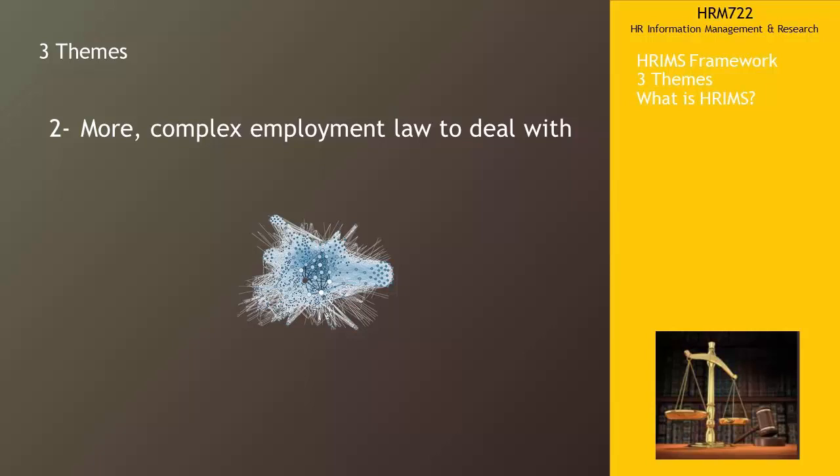Now, how do you comply with law? Government asks you to do something to comply. How do you comply? There's only one way to comply with law, and that's by having information. If you don't have information, you can't check to see if you did it or you didn't do it.